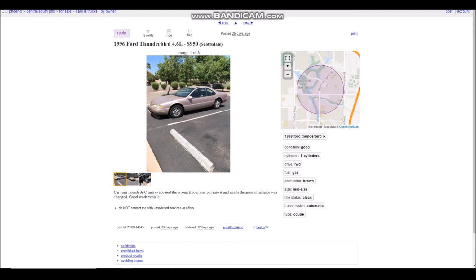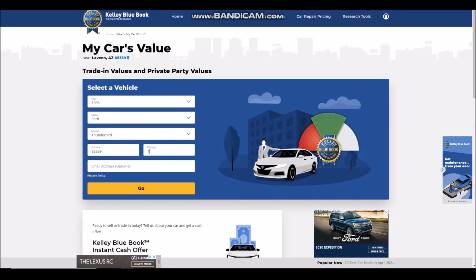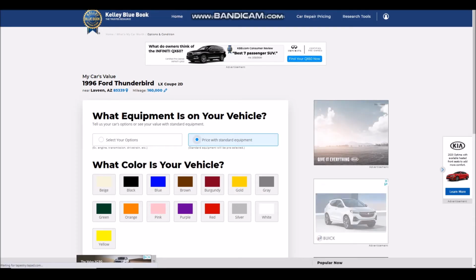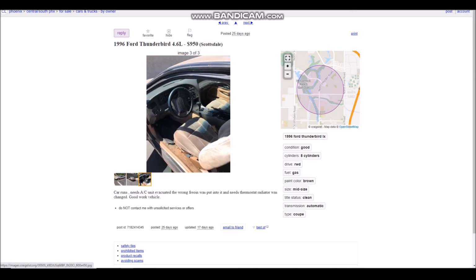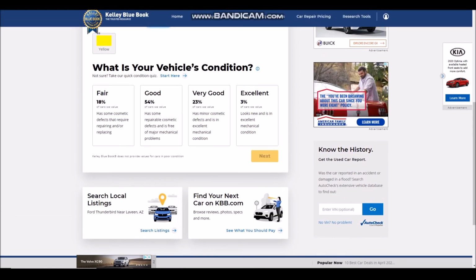I believe that has a zip code. Did it say how many miles it had? It didn't. I don't know. We'll assume, I don't know, 160,000 miles. Okay. And we'll just price it out with standard options. And the color of the car is, I don't know, was that a pinkish, maybe a beige type of color? We're gonna say it's pink. Now the car right now, it's probably not in that good of condition. But we're pricing to sell it at a good condition, right? So I usually do good or very good. So we just go ahead and hit good and see what it gives us for the price, right?